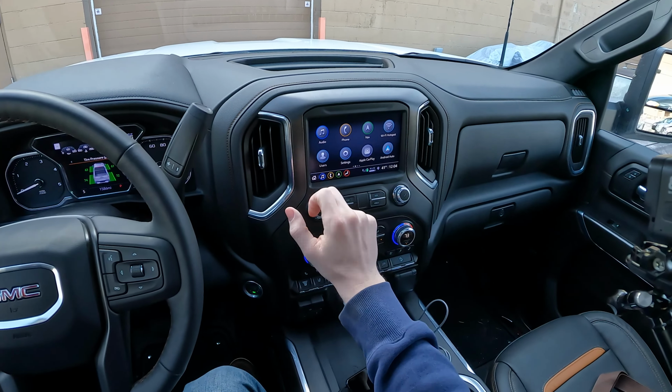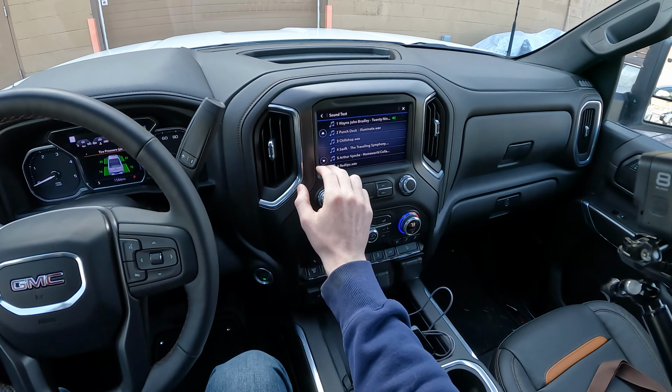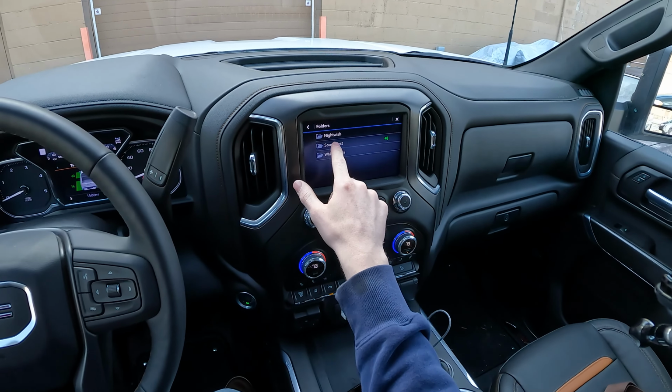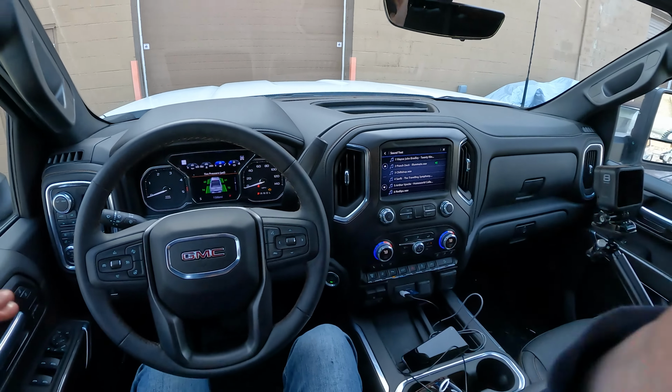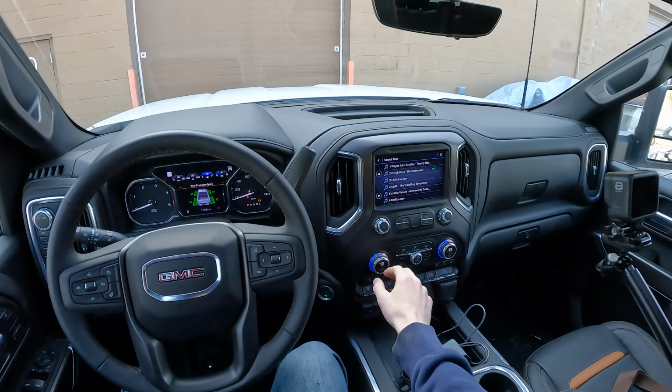Quick side note, I will point out that these GM models do have a really good way of navigating your USB drives. If you're someone who likes to have a lot of high quality music saved on a USB device, you can go through all your folders right here. I could go to different folders and albums and everything. I'm pretty darn sure I can do that while driving too, which is very important to me.